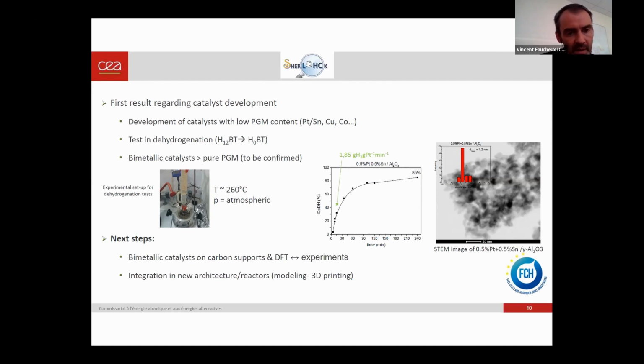So today, these results are better than the one obtained with pure platinum. So we have to confirm this result because we have to be sure that we use the same quantity of materials and we have the same microstructure of materials. But this is the first result, which is interesting here. So the next steps are to verify that between DFT and experiment, we focus on the same results.